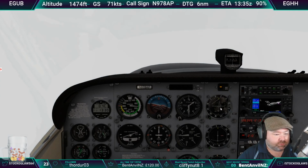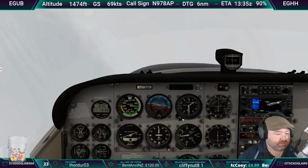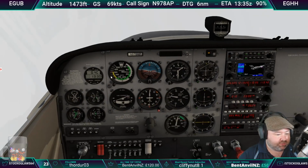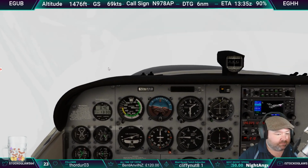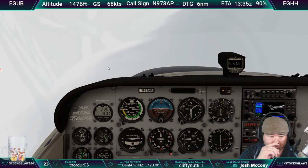Okay, here we go. So we're straightening up on the ILS. We should be turning. We are turning. We're going to catch it. Speed steady. Vertical speed steady. Everything's in the green. Mixture's in. I've got a good feeling about this, peeps. We should be okay.